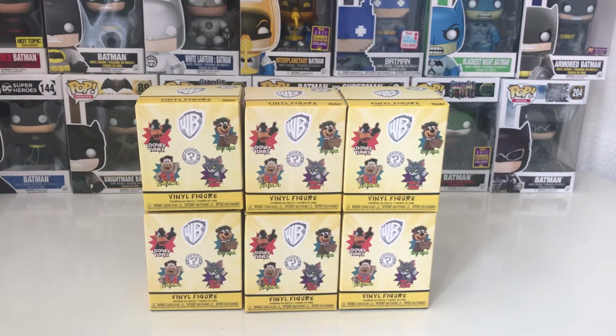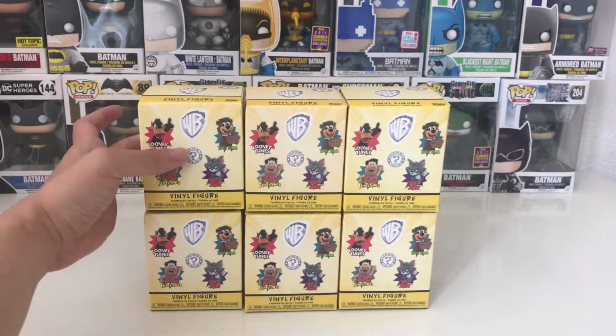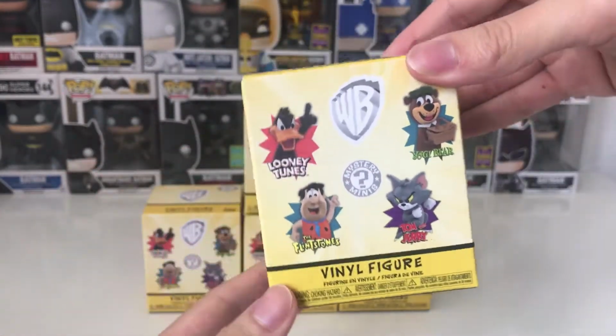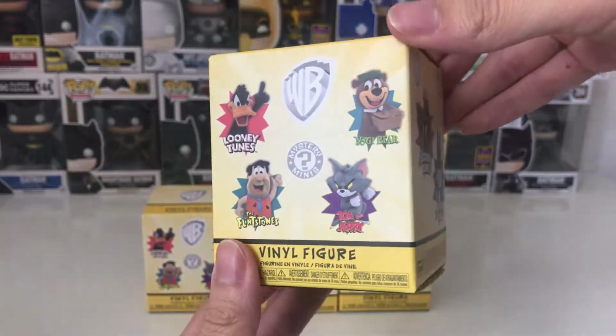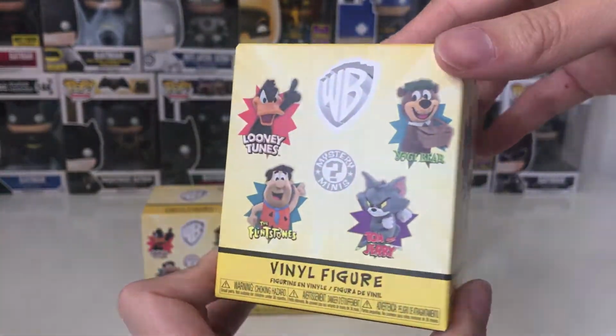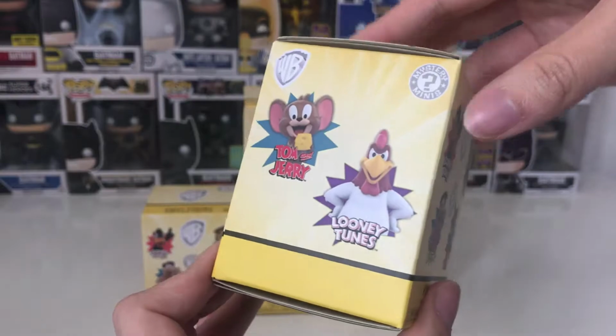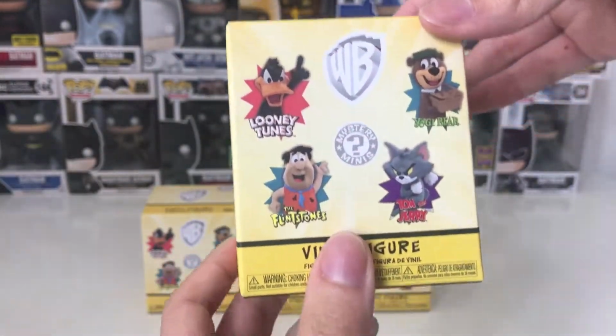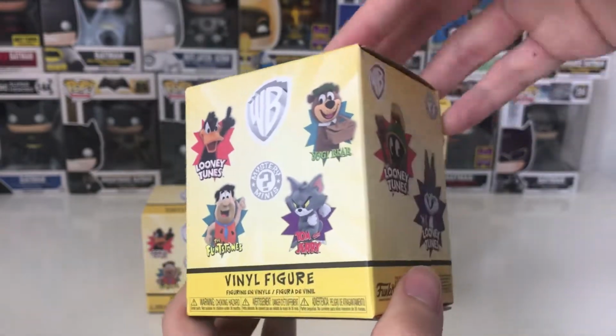Today, I will be doing an unboxing for 6 of Mystery Minis Warner Bros. Characters. This usually comes in the Sunday morning cartoon, a while back. Now, this is the packaging. As you can see, there are lots of characters from both Tom and Jerry, Looney Tunes, Flintstones, Yogi Bear.